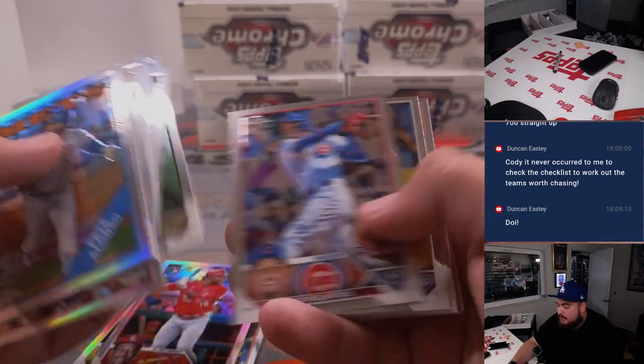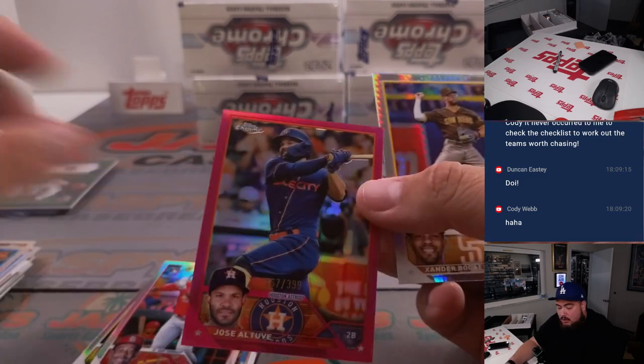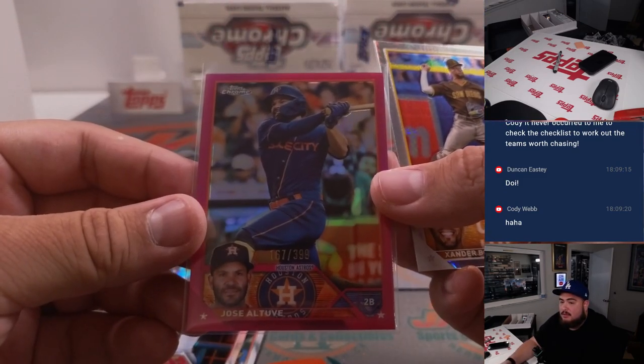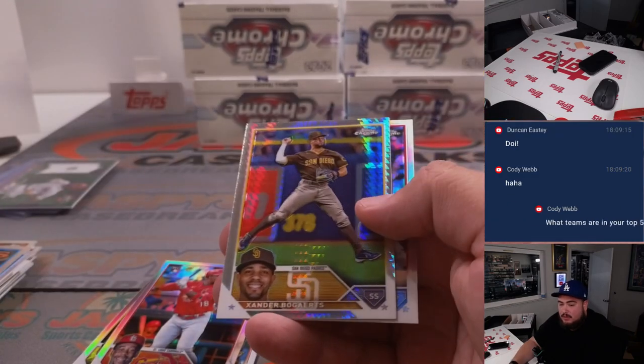But yeah, I think it's a good mix of players and teams, with rookies and vets. Jose Altuve.